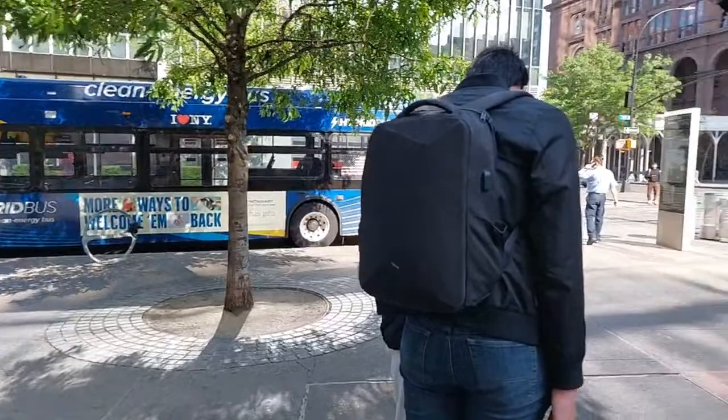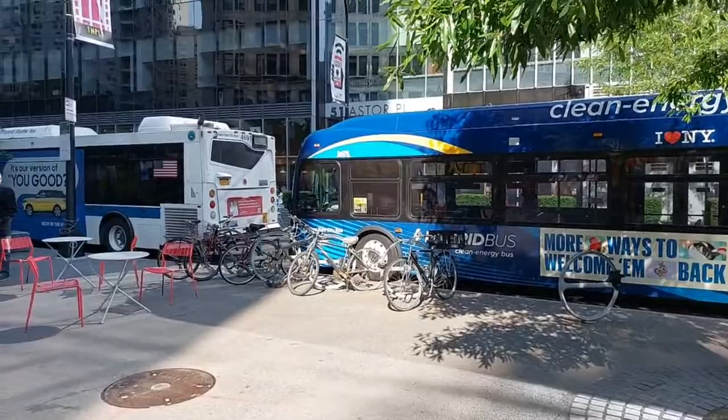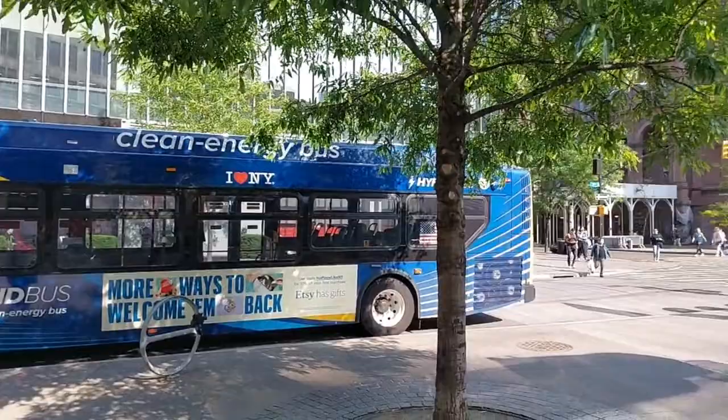Okay, so this is the Astor Place station for the number 6 train. And you could see a couple of buses that are parked here. Okay, so we're going to continue walking.